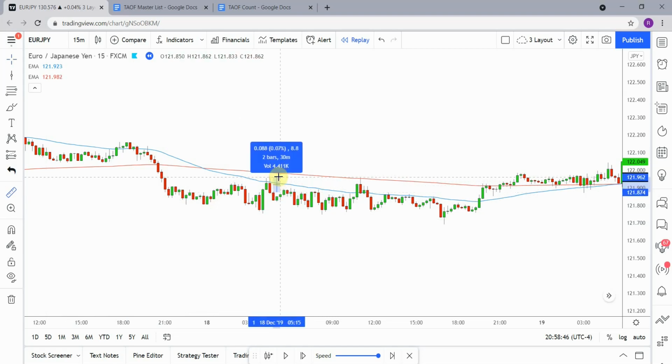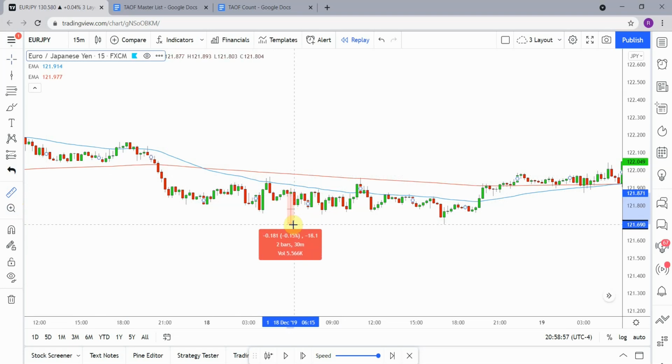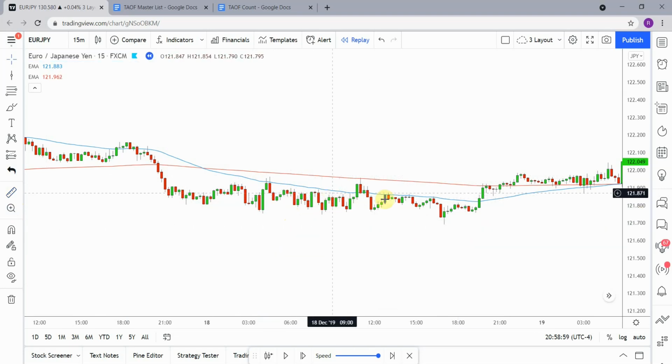Again, a set 10 pips is our stop, 20 pips going to be the take profit. I don't believe this one did, barely missed the take profit on this one. This one would have gotten us stopped out. So that's what we're looking at as far as the trade goes.